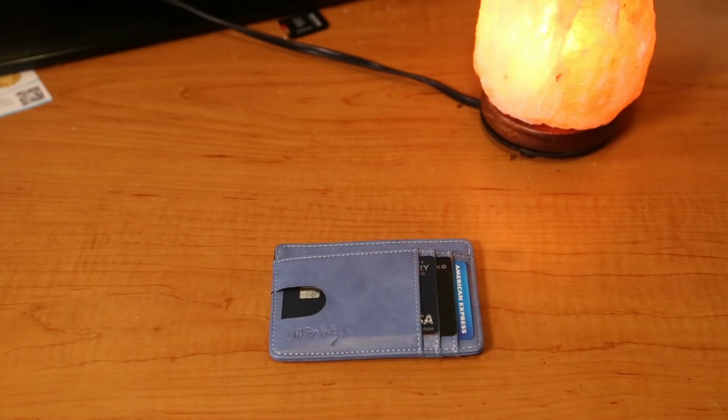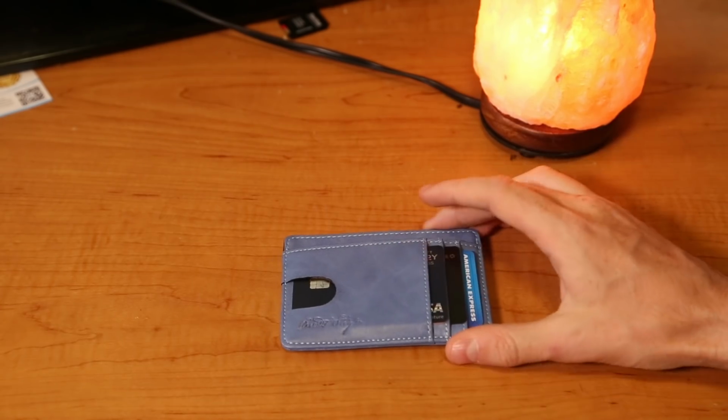Okay guys, so we are on the tabletop. Thank you very much to Mrs. Credit Shifu for that intro. And here is Mrs. Credit Shifu's wallet.